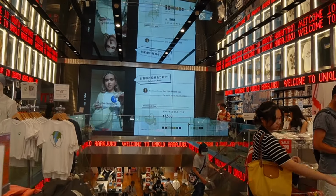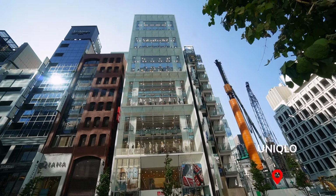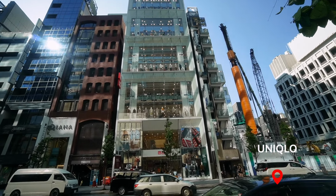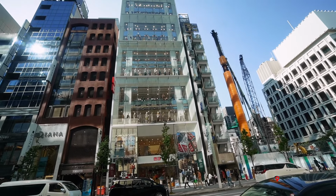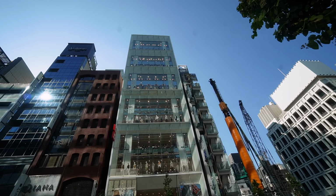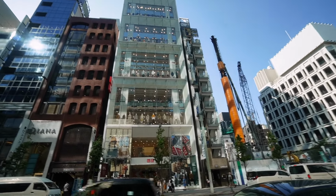Of course, your trip to Japan will not be complete without visiting Uniqlo, right? The flagship of Japan. Look at Uniqlo here in Japan. The whole building is actually made of Uniqlo. Where else can you find it? Only here in Japan. It's Japan made, right? They have whole buildings here. One, two, three, four, five, six, seven, maybe ten floors, but the whole of this one is Uniqlo.